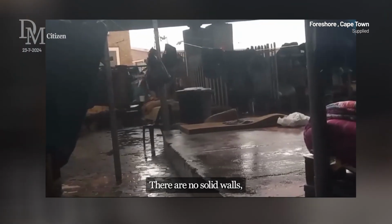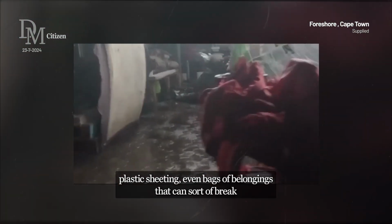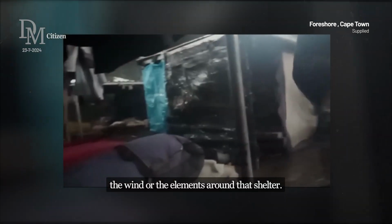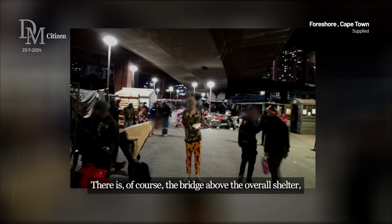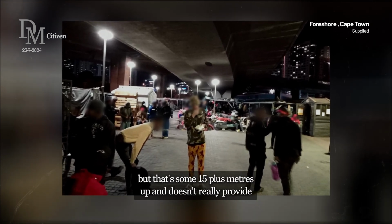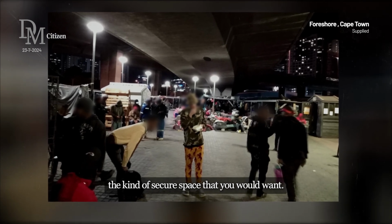There are no solid walls, and what walls have been created are created by the residents themselves and involve the hanging of blankets, plastic sheeting, even bags of belongings that can sort of break the wind or the elements around that shelter. There is, of course, the bridge above the overall shelter, but that's some 15 plus meters up, and doesn't really provide the kind of secure space that you would want.